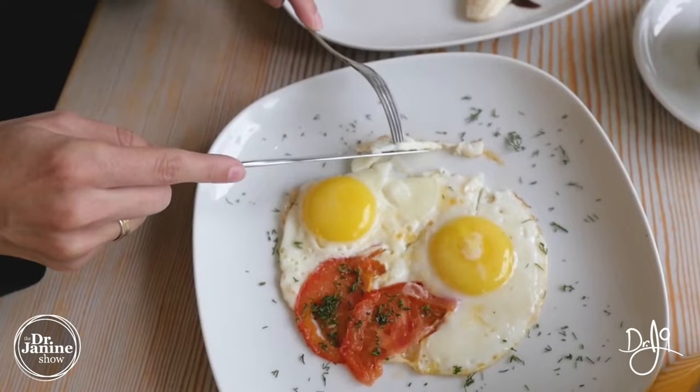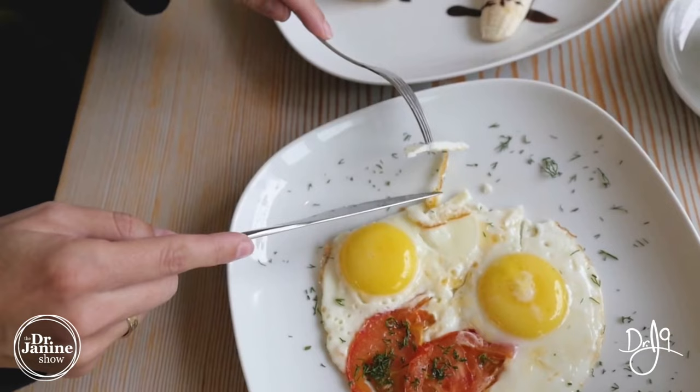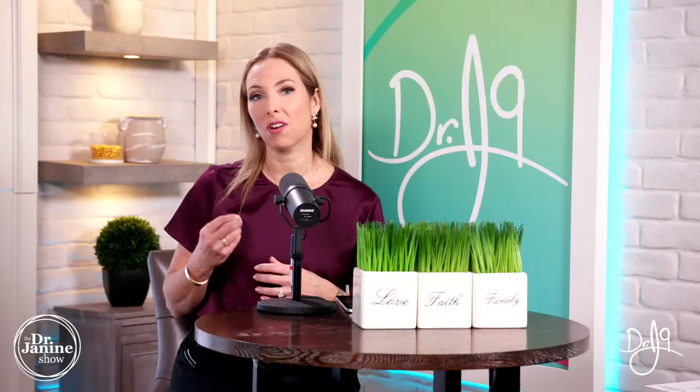Now, to produce your own collagen, your body needs certain raw materials. One of them is the amino acid proline, and this is in egg whites. I prefer to eat whole eggs so that you're getting all of that nutrient density from a whole egg, but egg whites do contain that proline, which is really important for your collagen.